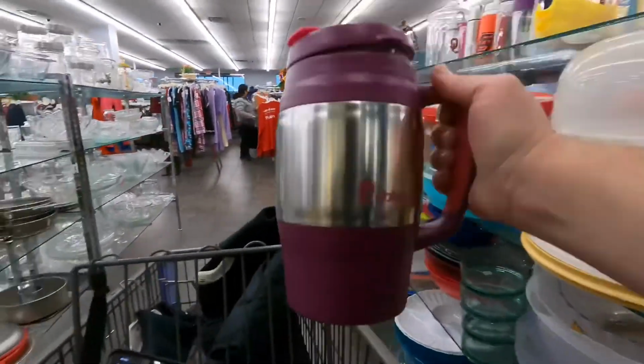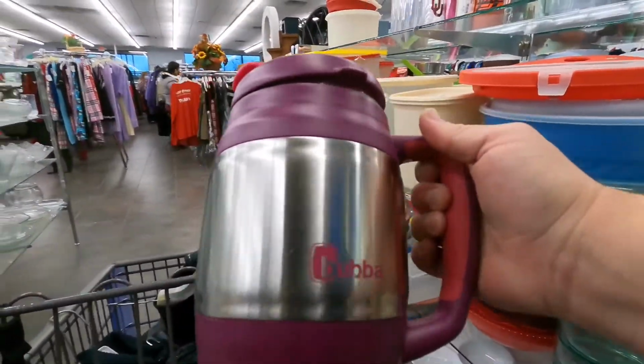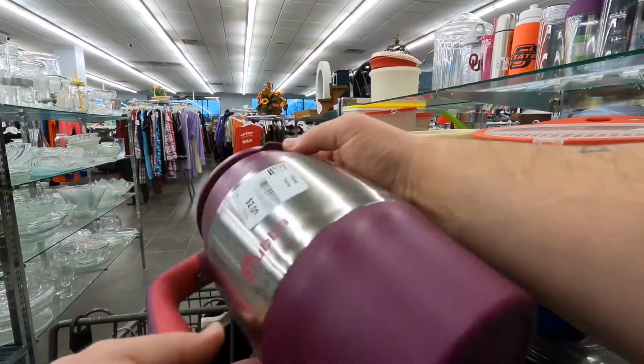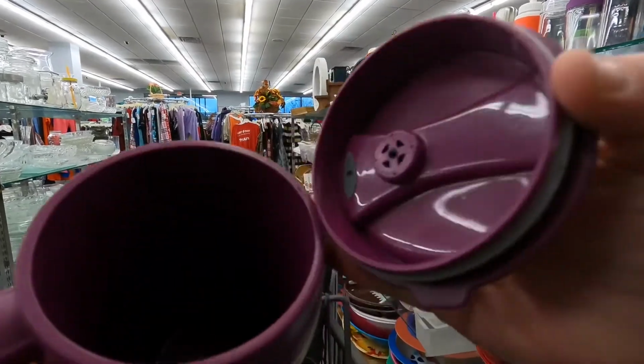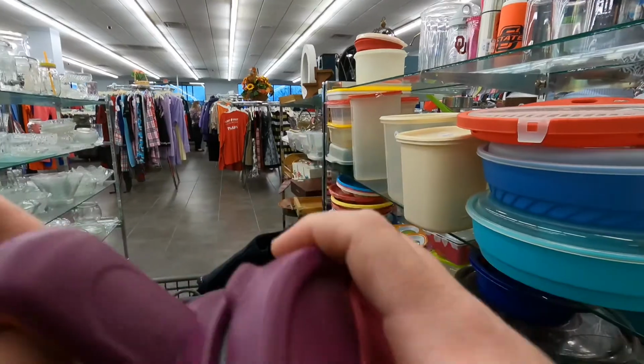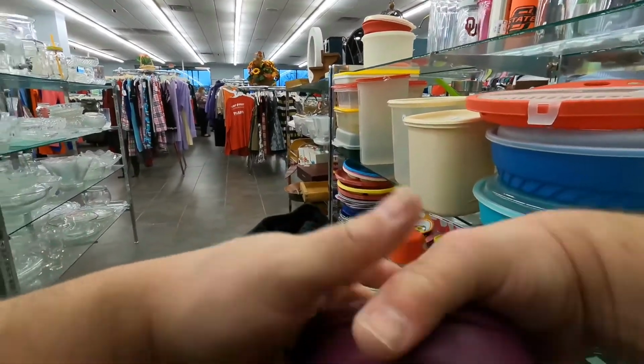All right, I get the score of the day. Another Bubba Cup. This is the type of Bubba keg that I like to resell. They're always $2 at Goodwill. I don't know, they're just easy to sell, and I do the Bubba bundle. I put them together, and I sell them as a pair, and they sell well that way.